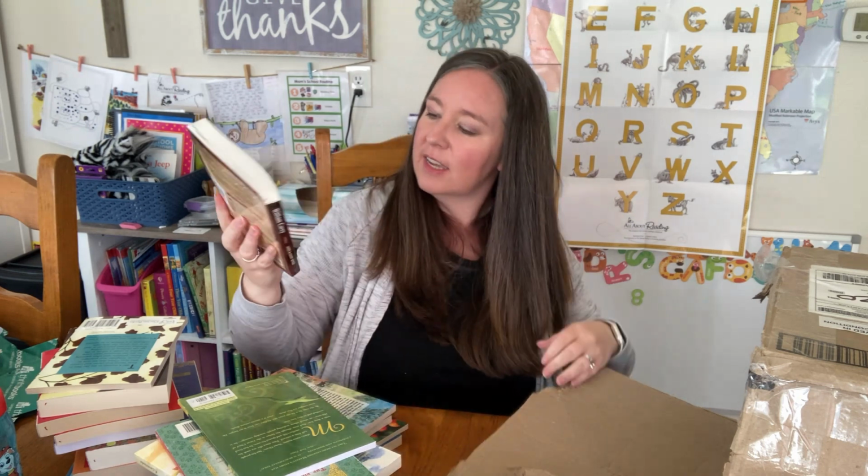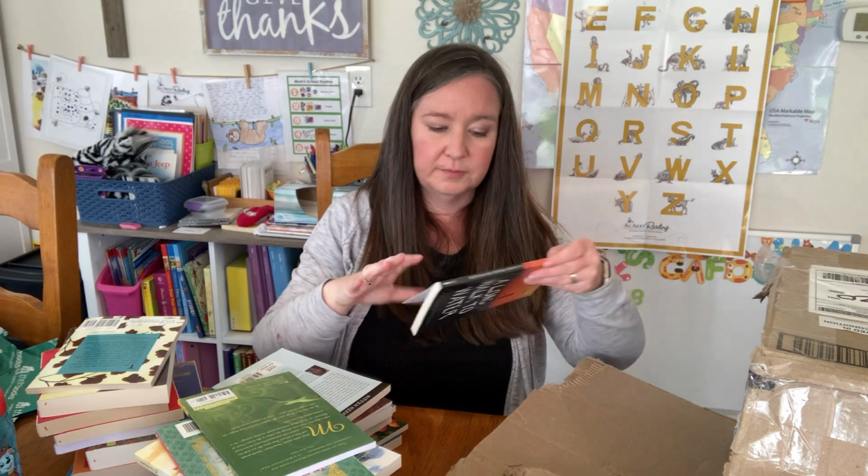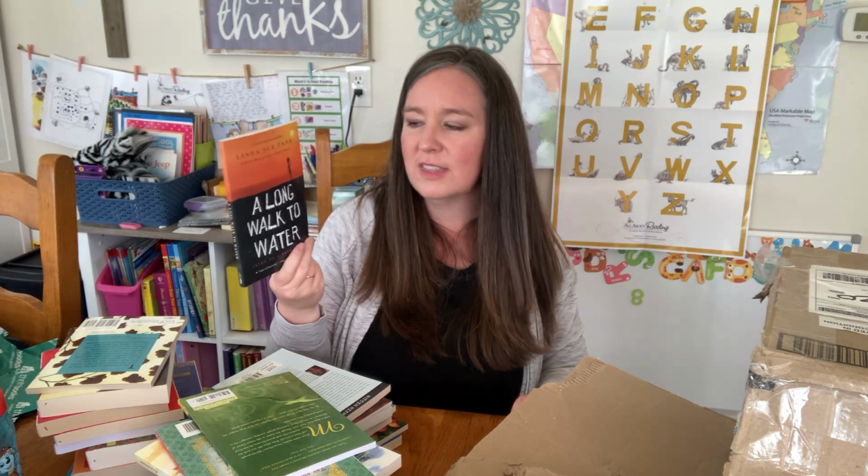But this is William Carey from Christian Heroes Then and Now. We've loved every single one of these series that we've done before, so I know we'll love this book. Same with this series. This is the Hidden Heroes books, and this is number 6, Living Water in the Desert, True Stories of God at Work in Iran. So that'll be a good book. A Long Walk to Water. I've been ready to read this book for a few years because I would always hear about it from some other, I feel like My Father's World curriculums maybe, or maybe just people sharing these as read alouds they really liked. So I'm really excited for this one.